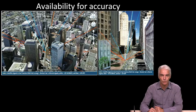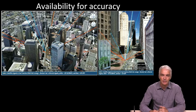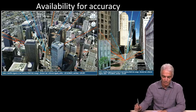And what I'm talking about is in places like this, in an urban canyon, that's San Francisco. But there are many places similar in the world, hundreds of cities like this, where the signals don't reach you by direct line of sight. What we're showing here are the lines between a real receiver that was operating in San Francisco when we collected this data and the positions of the satellites up in space.